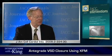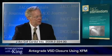So I'm with you on this part about it's cumbersome to do it the other way. Most of us in interventional cardiology say, okay, this is a little too much. But the ability to do it from the right side and cross is very, very exciting. How did you do these experiments? How were they carried out?